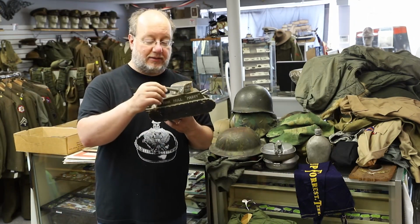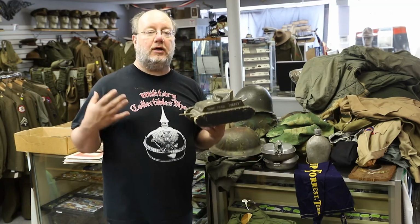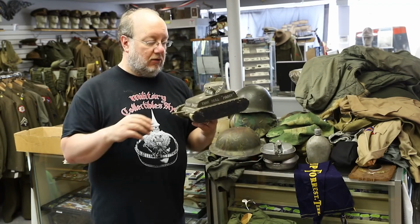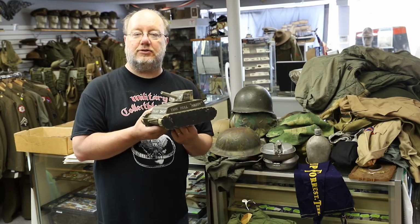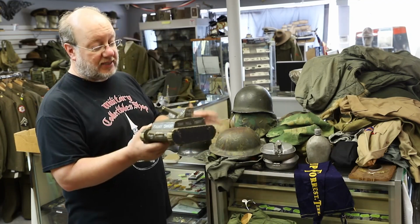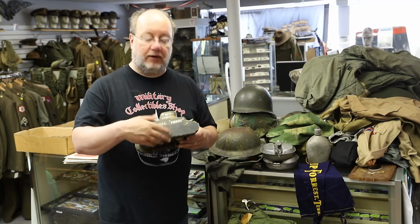A friend of mine actually sent this to me. It's a little wooden tank, and wooden toys were fairly common during World War II because you couldn't get metal and other types of things. What's neat about this tank is as the turret moves, the little guns in front also move. So it's designed to be a pull toy. But it's also cool because it's signed by a whole bunch of people from, I believe, the Tank Hull Paint Shop. So yeah, Tank Hull Harry.